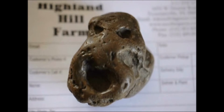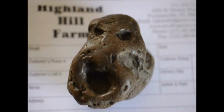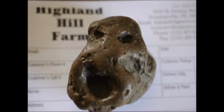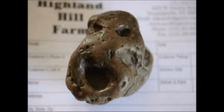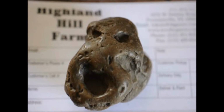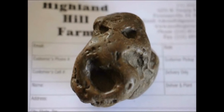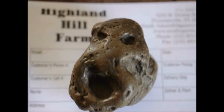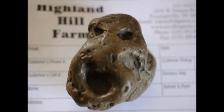This is a rock we found out in the field while we were planting trees. We've never seen a rock like this in the area. It's definitely weird. Maybe you could tell me more about it or what it is. It could possibly be a meteorite. We're not certain. It was found on our farm, Highland Hill Farm, in Fountainville, PA, near Doylestown.